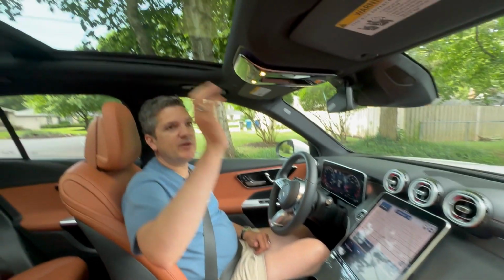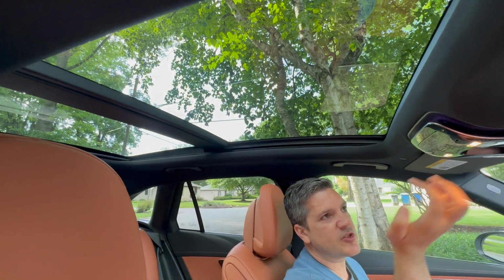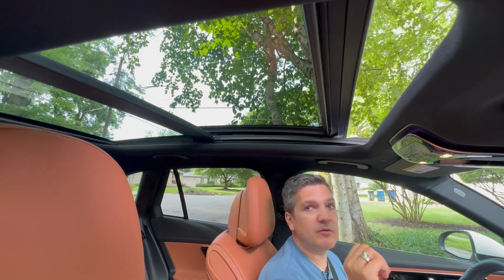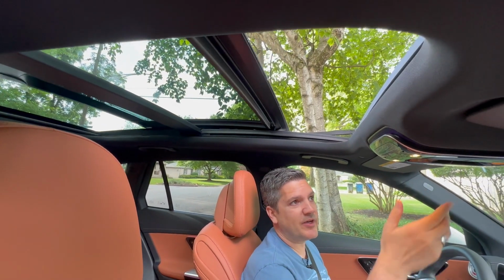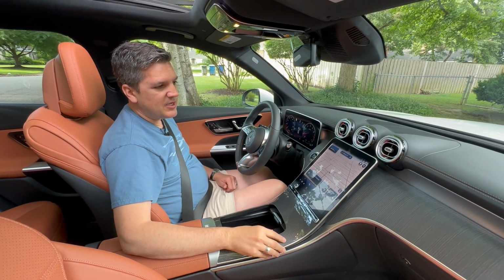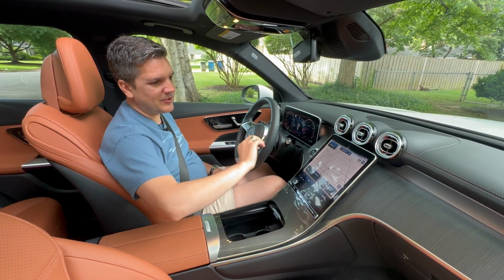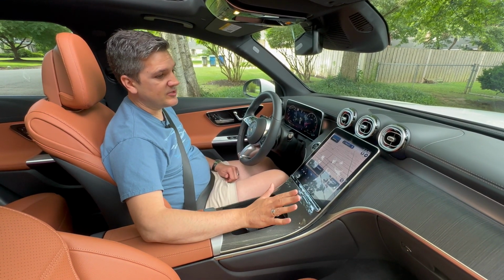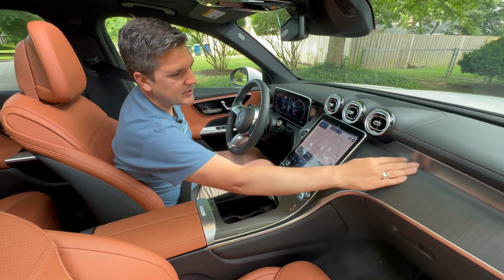Same thing with the dual pane sunroof. If you want to open the cover, you just swipe it like that. And that's actually the sunroof opening, so you can kind of see how it works. I didn't press a button, I just swiped it with my finger and it did it. Very cool. I love the dashboard design. Traditional Mercedes, you've got walnut or zebrano wood on the dash, and it looks really pretty. But I like what they've done. It's a very modern take on some of the traditional cues.